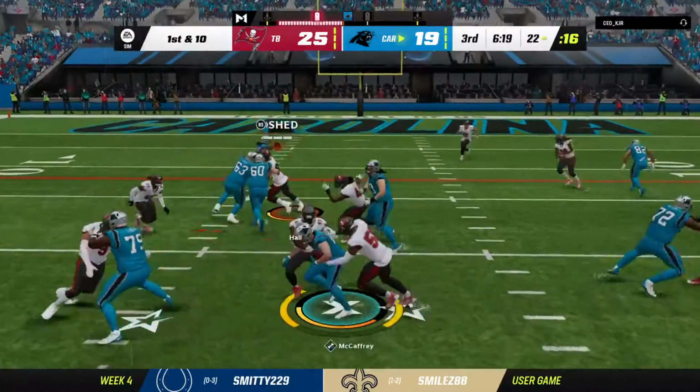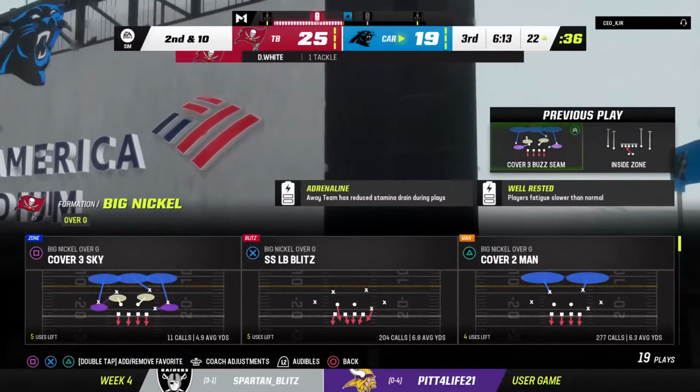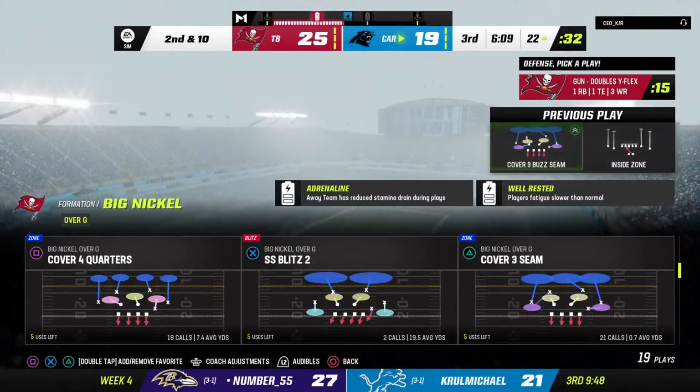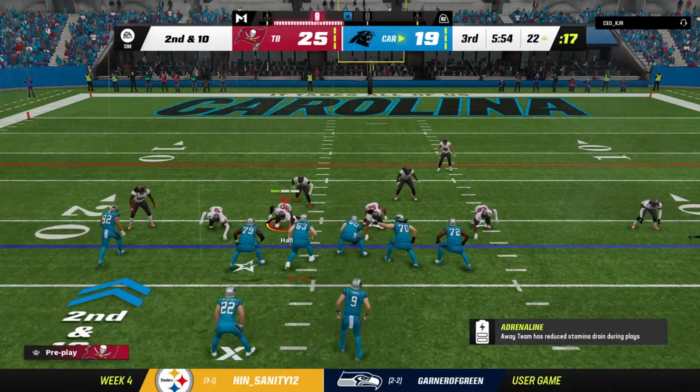Up the gut, McCaffrey. And he stopped immediately there. Calling no gain on the play, and it'll be 2nd down. As usual, the hallmark of a good run defense, linebackers making plays near the line of scrimmage. Absolutely nowhere to run there. So after the run for no gain, here's 2nd and 10.